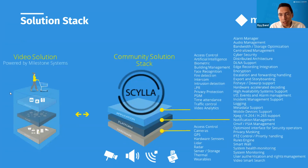So that is basically our solution stack. The hardware layer for the device drivers developed by Milestone, the platform, and then the application layer consisting of our SDK, which allows software integrations by third parties. In this way, we can make tailor-made solutions for any requirement or security application.